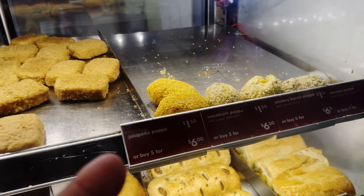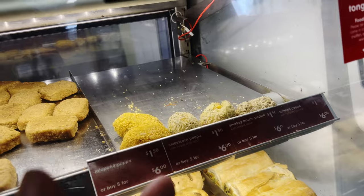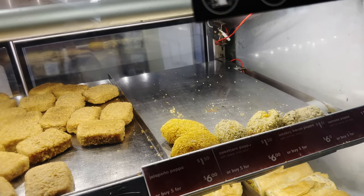Looks like the jalapeno nug. That's not a nug. It's also, I don't know what's in there. It just looks like it's cheese all in the chap. Oven food that I have for dinner every night. And these.